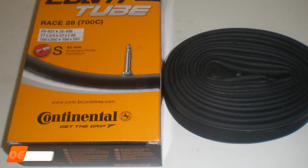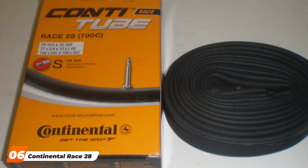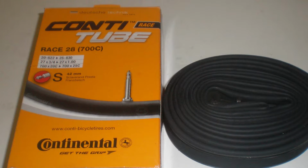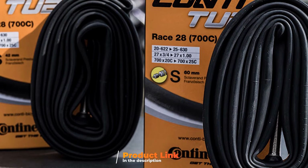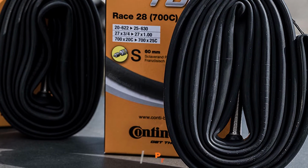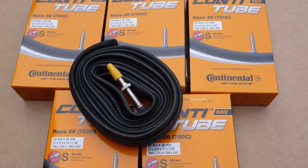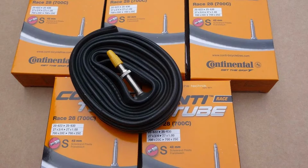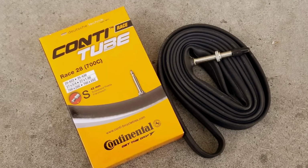At number 6, we have the Continental Race 28 inner tubes, a name synonymous with reliability and innovation in the cycling world. These tubes have earned their stripes among cyclists seeking top-notch quality for their rides. Quality is the hallmark of Continental, and their Race 28 inner tubes live up to this reputation. Constructed with precision-engineered materials, these tubes offer a perfect balance between weight and durability. The seamless integration of advanced technology ensures a consistent and dependable performance on the road.